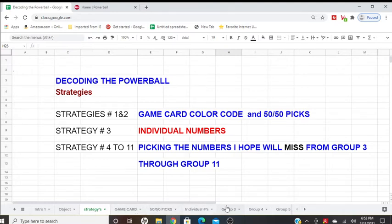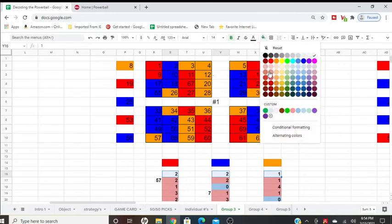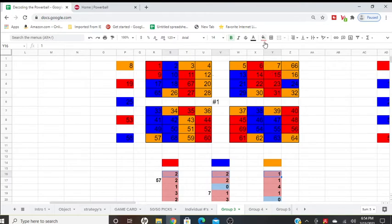Okay, so let me introduce you to group 3. Why I call it group 3 is because I simply divided all the numbers into 3 different color groups. So I got red, blue, and orange. Dividing them up into 3 different color groups, each color represents 23 numbers. In the last drawing, there were 2 hits in the red, 2 hits in the blue, and 1 in the orange. When that happens, I color the background red for hot. Now if there's ever a miss, I color the background blue for cold.